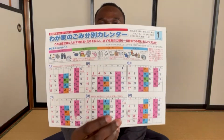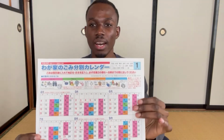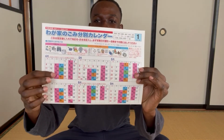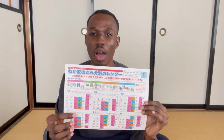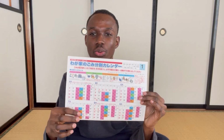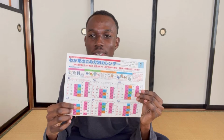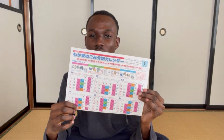That brings me to this calendar. So see how they have the different colors? So the red or the pink right here is the burnable days. Those usually happen twice a week. And the blue is the recyclables that are not plastic. So that happens about twice a month. And the recyclables that are plastic happens about twice a month as well.